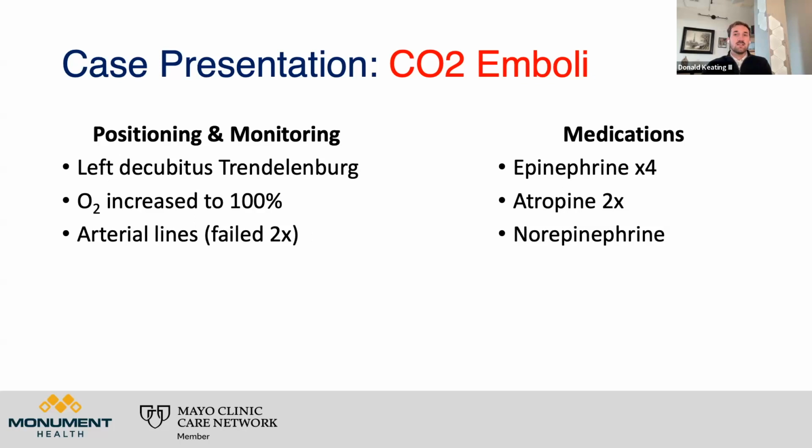The response in this case was that the pneumoperitoneum was rapidly evacuated, the port was removed, and the patient was immediately placed in the left lateral decubitus Trendelenburg position. As we mentioned, oxygen was increased to 100%, and they were working on getting an A-line for fast medicine induction, but they weren't able to get arterial lines, and it wasn't until the third time that they were able to get an A-line into the femoral artery.